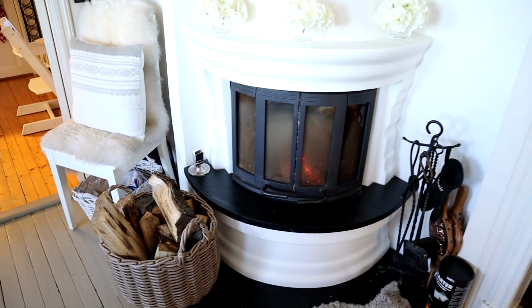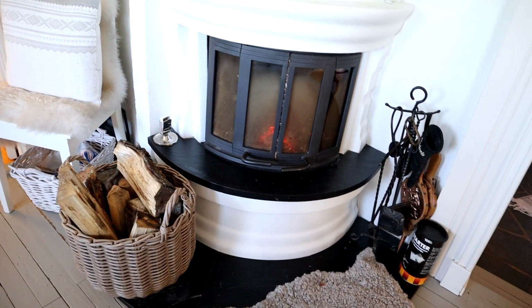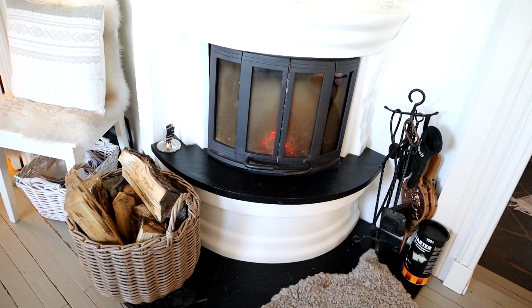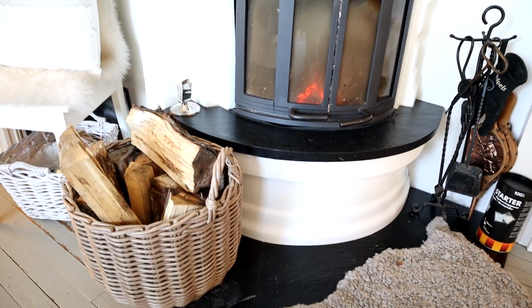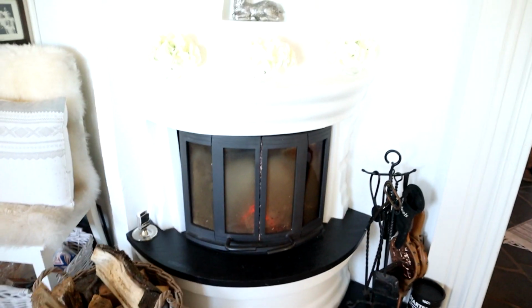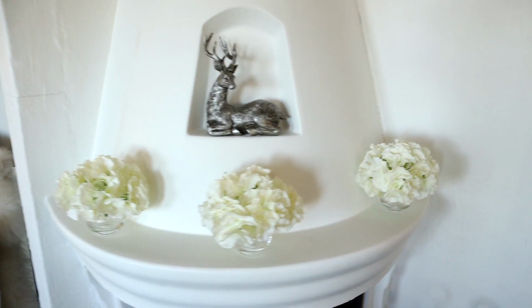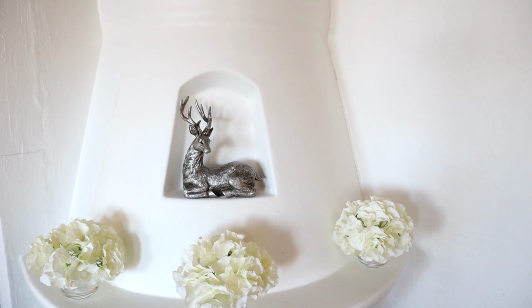And our heater has broken, so we are currently using our fireplace. So I bought a new basket to have the wood in. This is actually plastic, but it looks pretty real. And on the mantle, again, I have done it so simple. Just three of these Finchel vases with one flower in each and a reindeer.